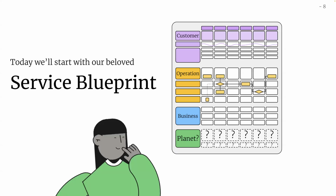What we're going to do today is deep dive into a particular tool and methodology that is in a way a cornerstone of service design, which is a service blueprint. It's something that was invented by a woman called Lynn Shostak in the 70s, but we adopted very early on and have been working with and evolving and well recognized within the trade.